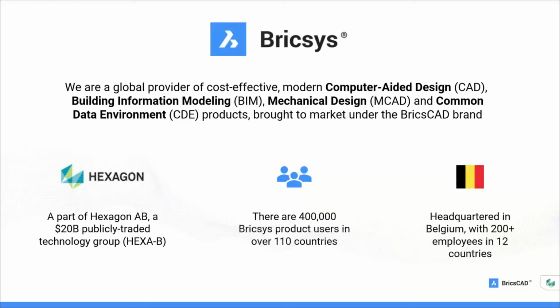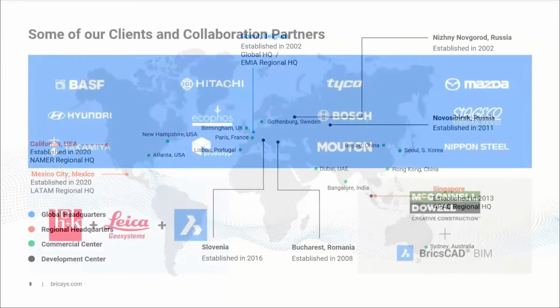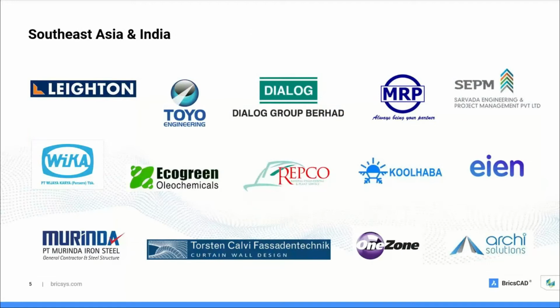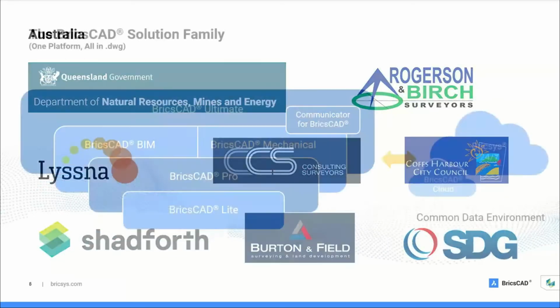We have over 200 employees around the globe. BricsCAD's presence is global, and the APAC headquarters is in Singapore, with commercial centers in several locations in the region. Well-known and trusted names in various industries also trust BricsCAD. Some of BricsCAD's clients are Mazda, Hyundai, and Bosch. BricsCAD also collaborates with industry leaders in the building industry like HOK and is a sister company to Leica Geosystems under the Hexagon umbrella. Here are some clients in Southeast Asia and India, which includes names from different industries. And here are some clients in Australia as well, including the Queensland government that trusts BricsCAD as well.